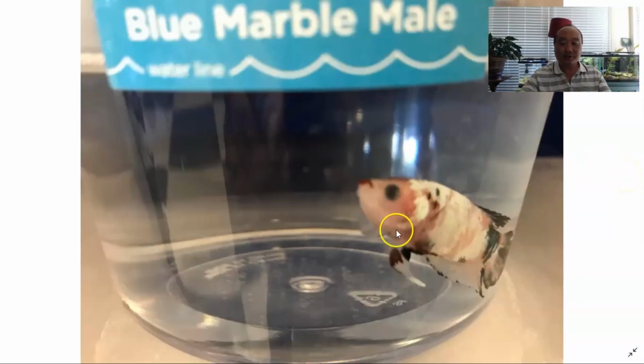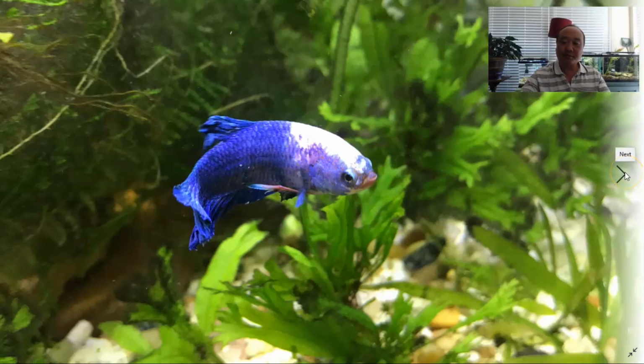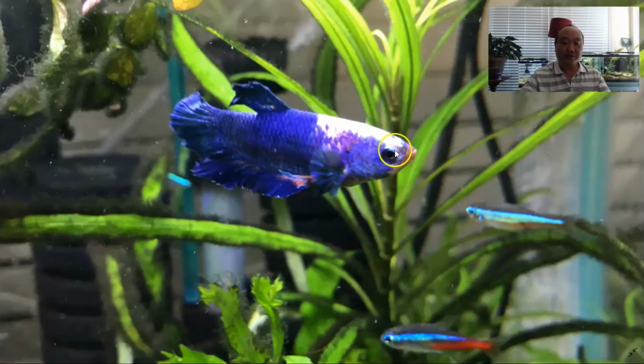This one is also a blue marble male. It's completely different from the one that I just showed you. It's not the best picture, but I just thought I'd show you a different one. And here is my blue marble male again. Very, very nice fish. Very pretty. Just a lot different from what I'm used to. Another full picture. You can see the short fins. It is a male, but without the long flowing fins that I'm used to.